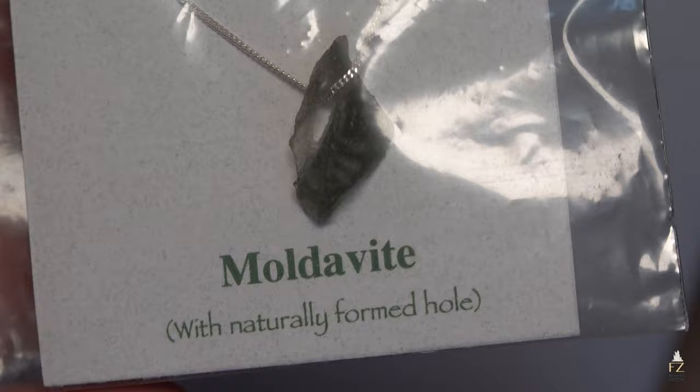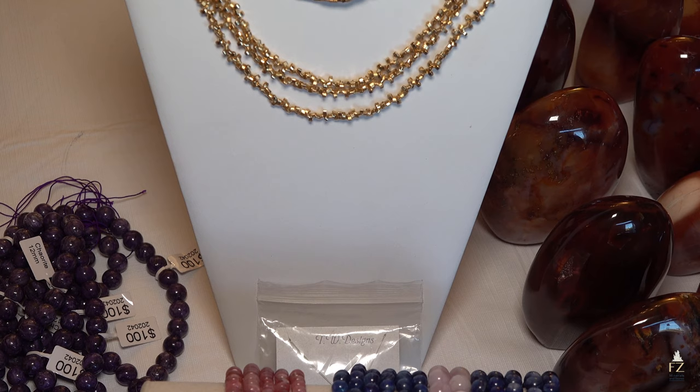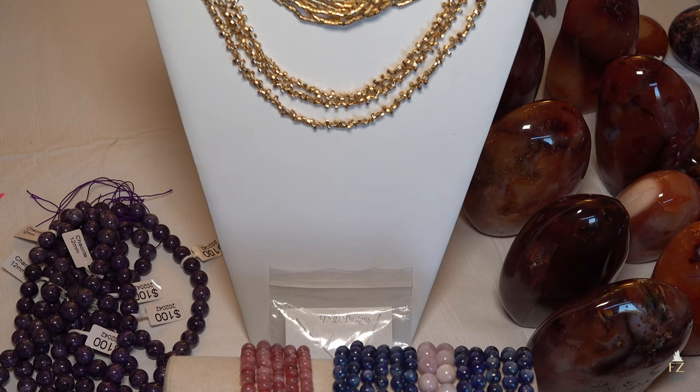That's actually like a dragon's head. I've been getting so many questions about it. Like, hey, do you have it? I've had about 5 people ask me recently, like, hey, do you have moldavite? And I tell them, no, I'm all out. I've only ever sold a couple pieces of moldavite on my shop.